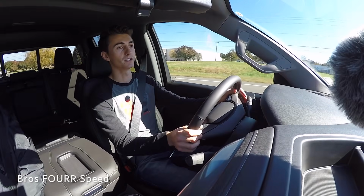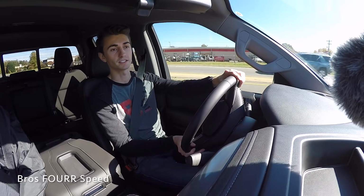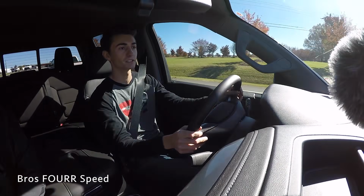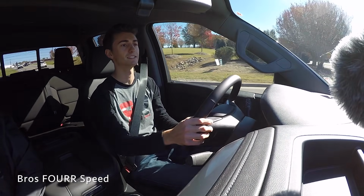And then as we get onto a little bit of a windy section, we'll see how it is with body roll. Obviously, this is a truck, not a sports car, but taking some sharper turns like this, you know, it's pretty composed. Of course, it's not a sports car, but you don't want a truck that's just gonna be all over the road, so it seems pretty easy to handle.